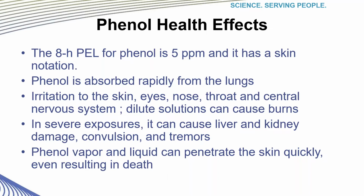The effects of phenol, first of all, it has an 8-hour TWA of 5 ppm and a skin notation. Phenol is absorbed rapidly from the lungs. It's very irritating to the skin, eyes, nose, throat, and central nervous system. Dilute solutions of phenol can also cause burns. In severe exposures, it can cause liver and kidney damage, convulsions, and tremors. Phenol vapor and liquid can penetrate the skin quickly and even result in death under the right conditions.